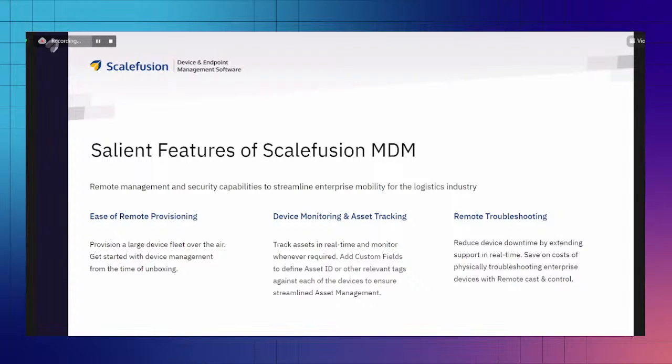The next part is device monitoring and asset tracking. Asset tracking software as a separate solution can easily be ignored, and we can use Scalefusion MDM for asset tracking purposes. So we have various wildcards and custom fields through which we can assign the necessary asset ID or relevant tags to ensure we keep streamlined asset management in place within Scalefusion MDM. I will showcase this in the live demo in a few minutes' time. So I will request everyone to keep themselves posted on that.